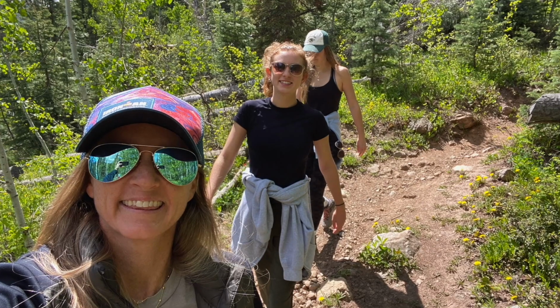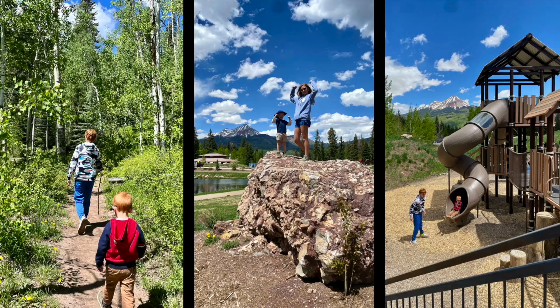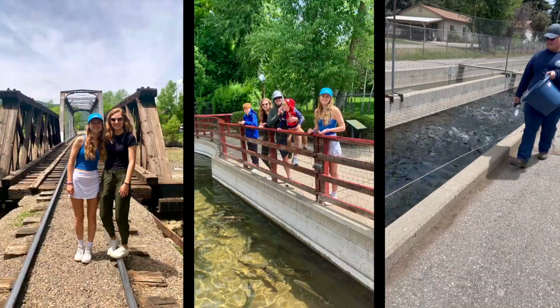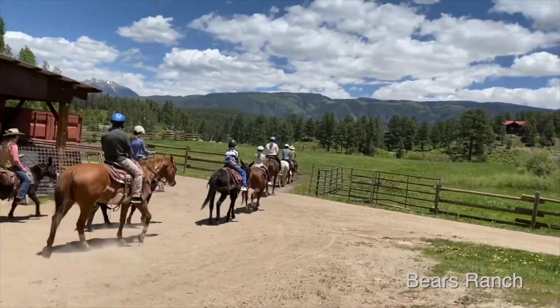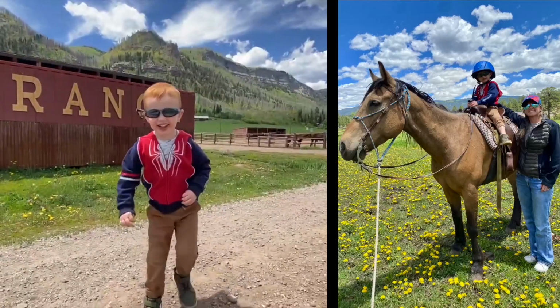Destination for me is all about one thing. It's all about wow factor. It's about getting somewhere new and seeing something big and beautiful. For us, we found that the national parks satisfy that big wow needed to make the road trip worth it. And of course, they're affordable, which is a big plus.